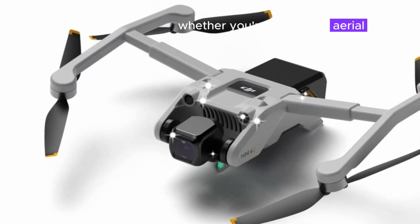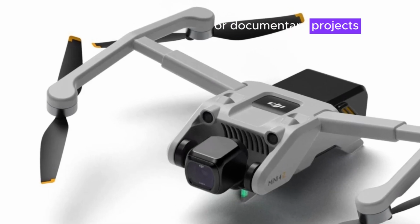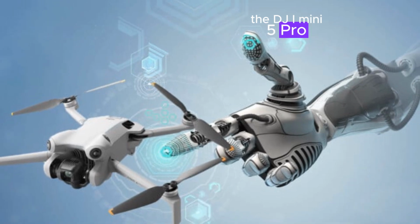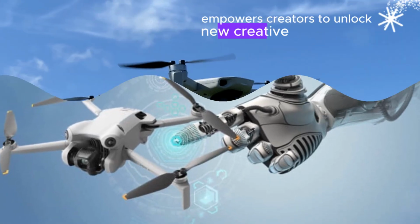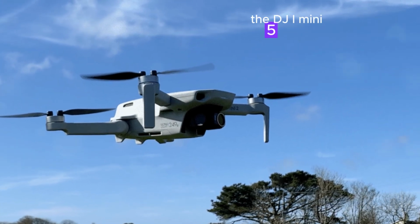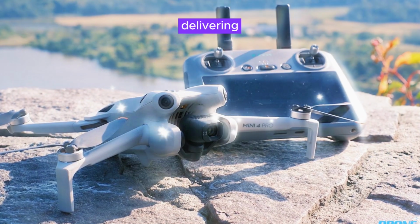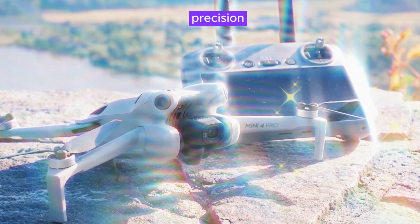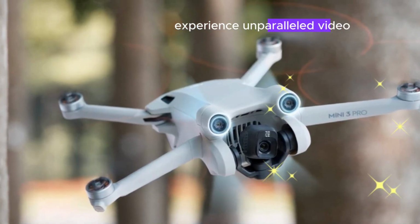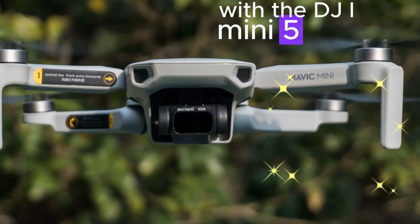Whether you're producing aerial films, capturing professional-grade footage for commercial or documentary projects, or enhancing social media content, the DJI Mini 5 Pro empowers creators to unlock new creative possibilities. With its advanced video capabilities, the DJI Mini 5 Pro elevates aerial videography to unprecedented heights, delivering exceptional image quality, precision color reproduction, and minimal artifacts. Experience unparalleled video capture and take your content to new heights with the DJI Mini 5 Pro.